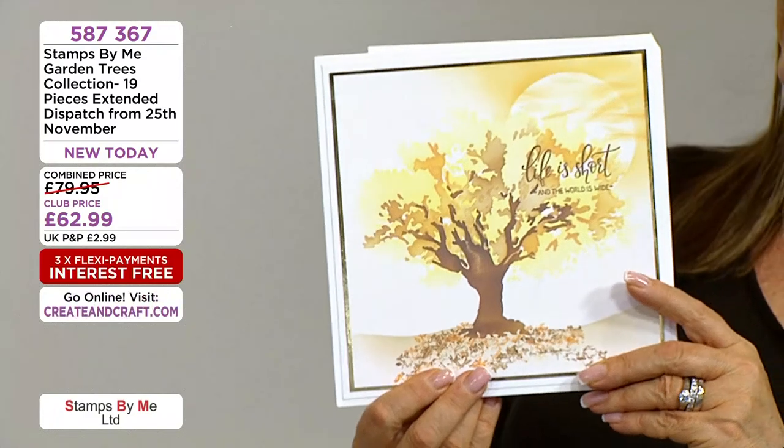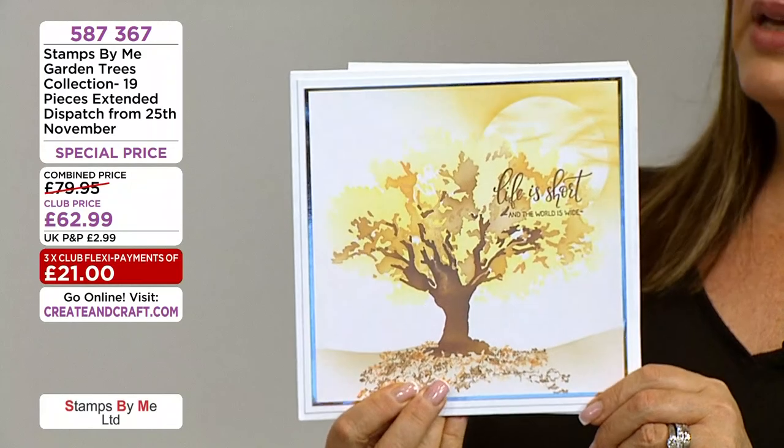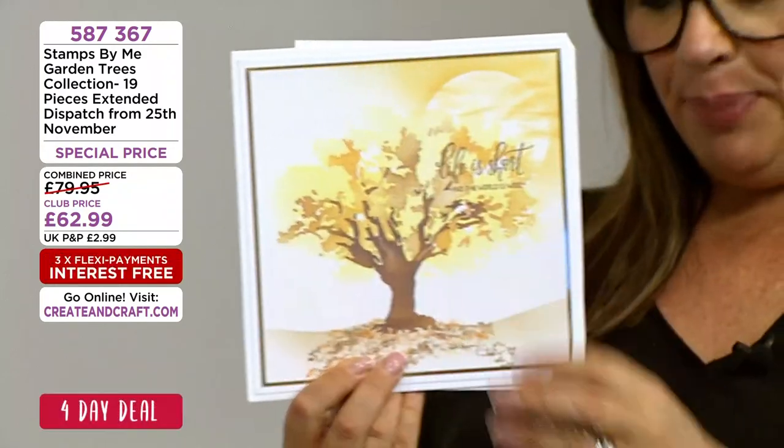That's a piece of artwork. That will have taken beautiful minutes. Absolutely, minutes, I promise you. But it looks like somebody has actually sat, you know, drawn the tree, hand-painted it.